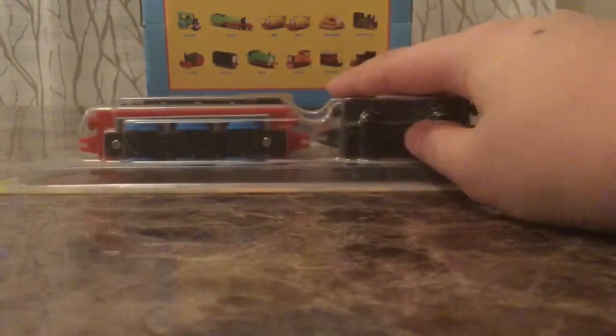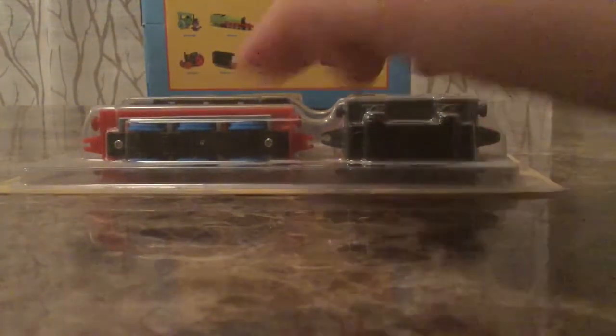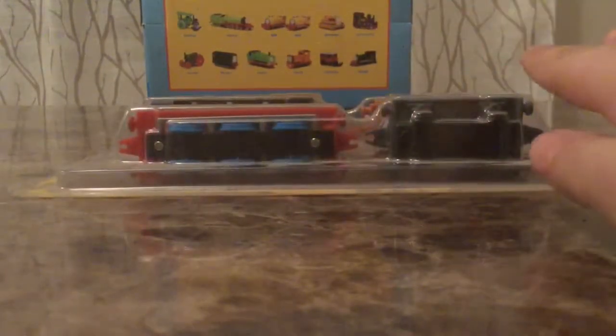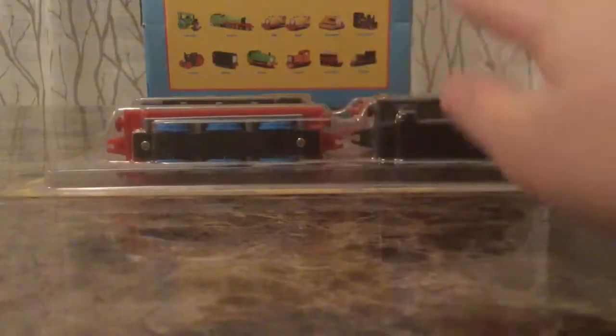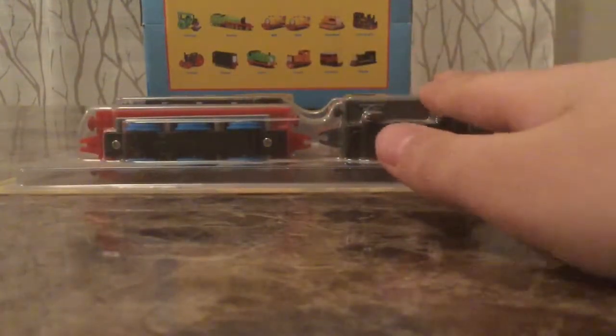What we have here is a mint in box. Never opened. I may have opened it, but that was it. I'm just letting you know, this was quite pricey. I do not care what the people say.